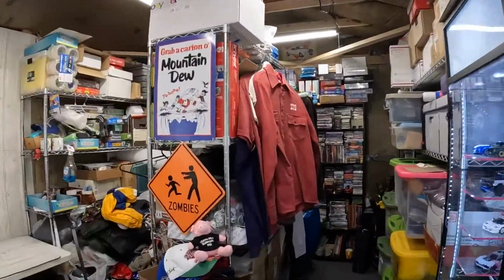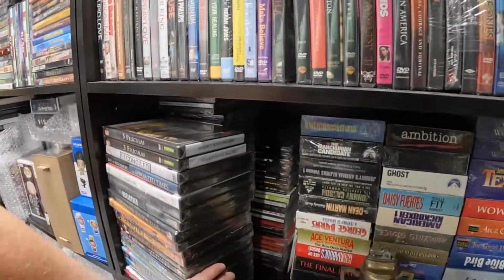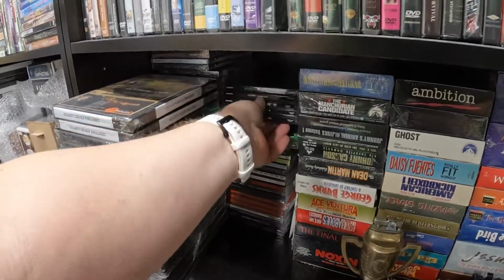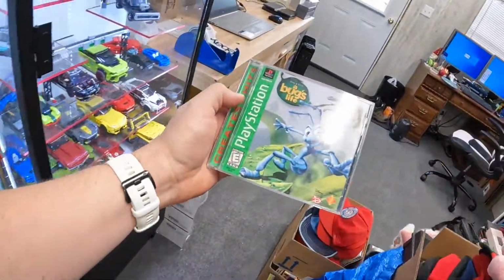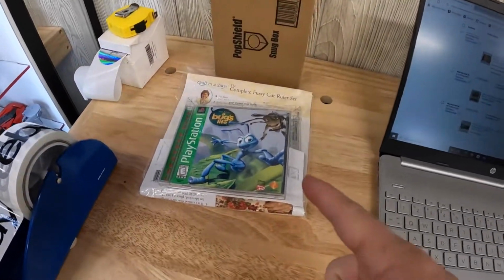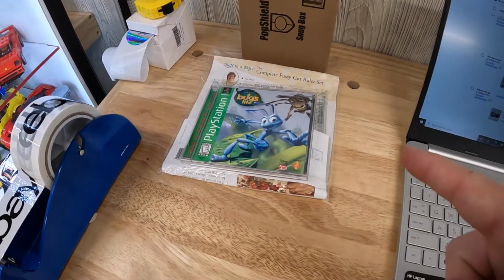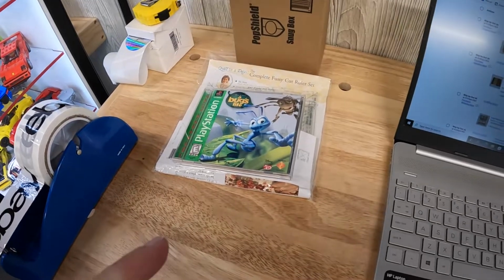The next 10 orders are all from eBay, and the first one is a video game. It's one of the ones I picked up last weekend, and I moved them around a little bit, but it's this one right here. It's A Bug's Life for PS1. Nothing huge. That sold for $4.99. I have $1 into each game, so I'm not making a huge amount. But overall, for the whole stack, it'll be okay profit.